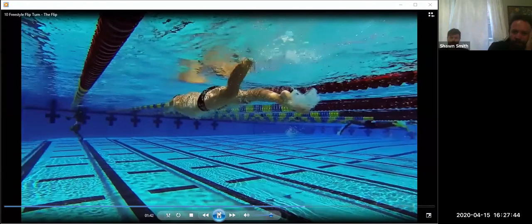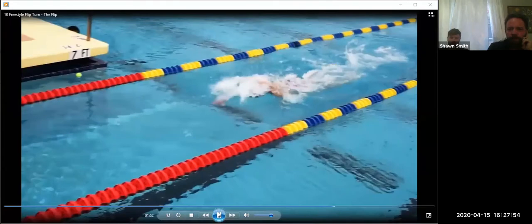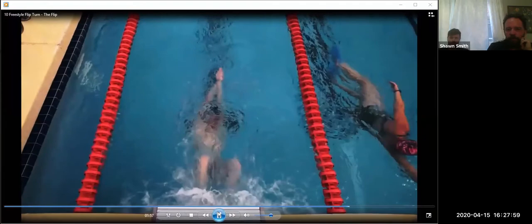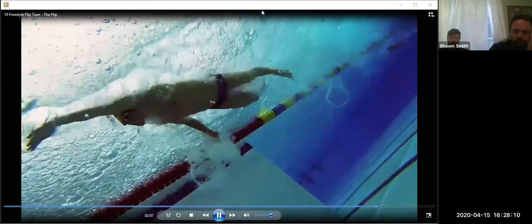So what do we do? We teach that by having them pull back with a straight arm, not bending the elbow, holding the hands close together, as far away from their head as possible, and have them freeze when they hit the wall. If their arms are in that position, then they're good. If they're here, they're not. So from this point, once they hit the wall, it's very easy to get into a very streamlined position very quickly. That will save them a tenth or two on every turn.